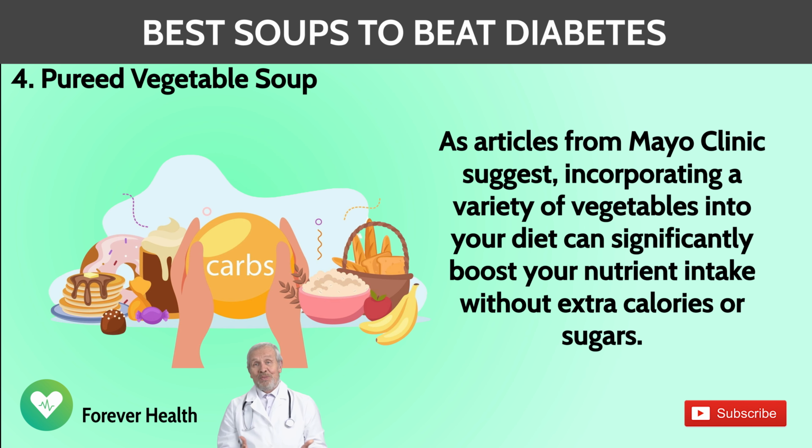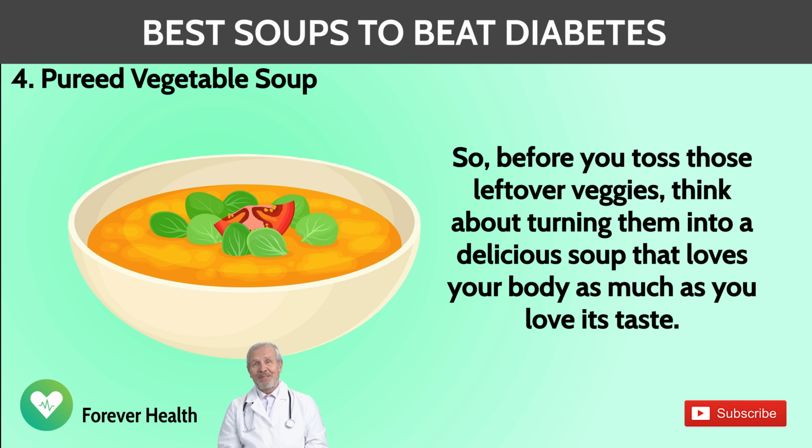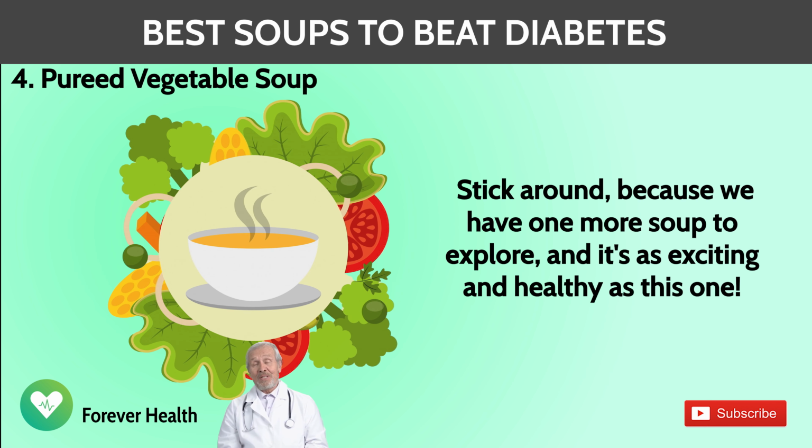As articles from Mayo Clinic suggest, incorporating a variety of vegetables into your diet can significantly boost your nutrient intake without extra calories or sugars. So before you toss those leftover veggies, think about turning them into a delicious soup that loves your body as much as you love its taste. Stick around because we have one more soup to explore, and it's as exciting and healthy as this one.